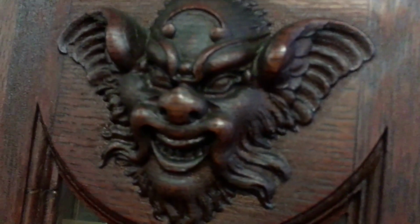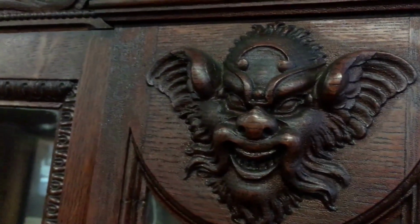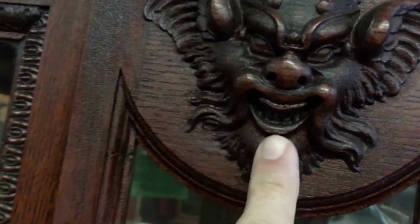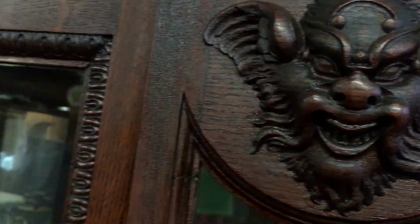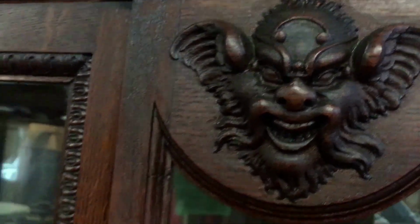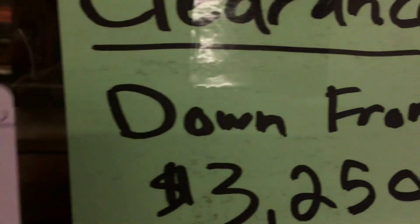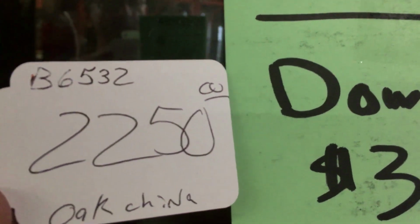Oh my gosh, no wonder. I would have nightmares if this thing were in my house. No, I wouldn't. I would actually like it. Look at this. He's telling you stay out of Granny's china closet. That's what he's saying. So it was $3,000 and it's now $2,250.